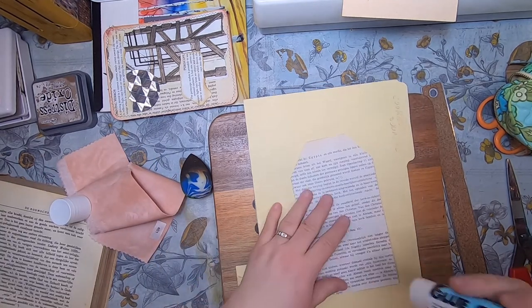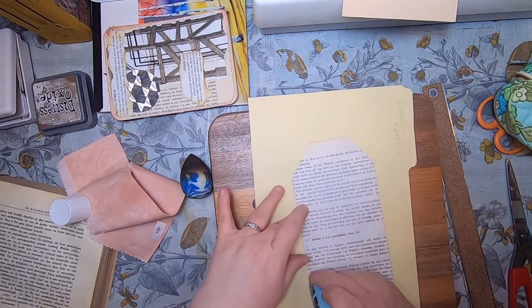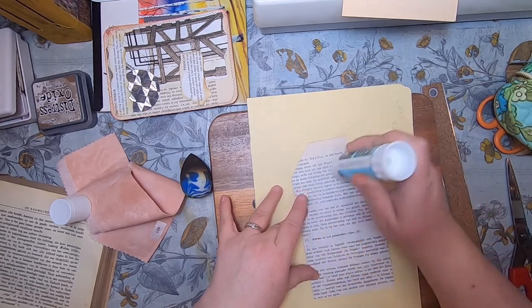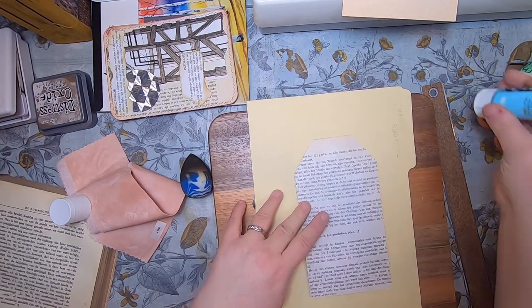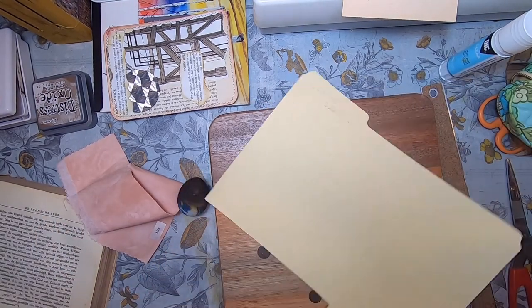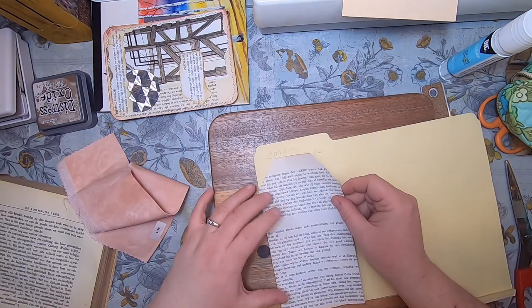Cookies and squares, yum. I have all these folders that I get from thrift stores. Actually got quite a few of them recently from our recycle center because there was a whole bunch of them, but I'm at capacity. I don't need any more of that kind of thing right now.